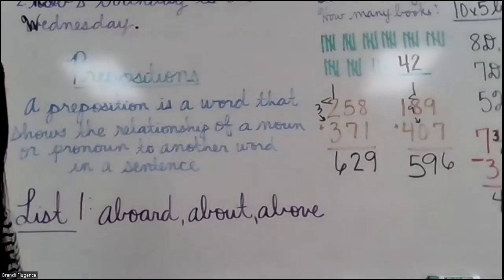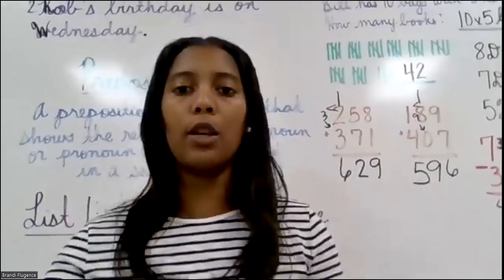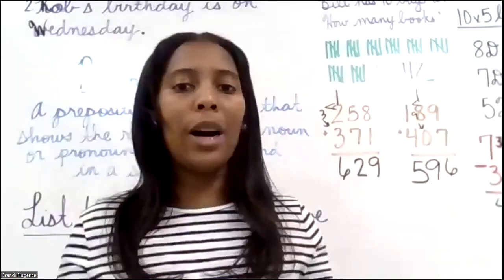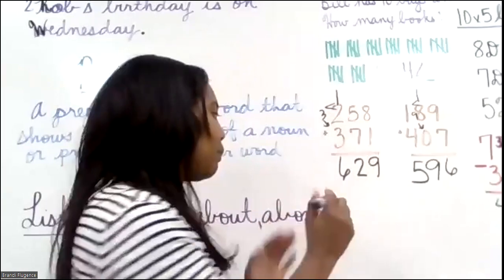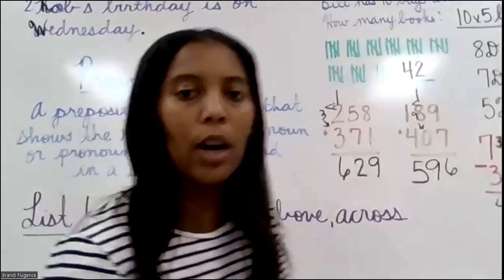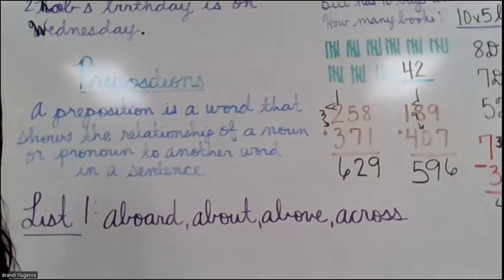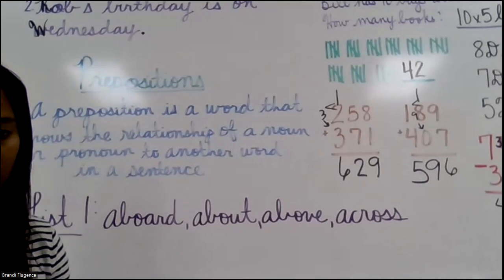All right. The dog ran across the yard. Who is the noun or pronoun? The dog, and what did he do? Ran across the yard. What shows how the dog went to the other side of the yard? Across. Across is a preposition showing the relationship of the dog and the yard. He ran across the yard. So this is list one prepositions: aboard, about, above, across.